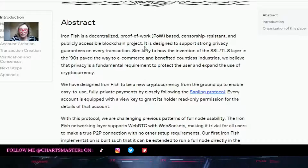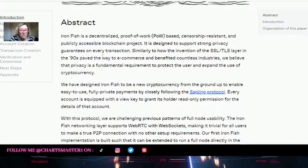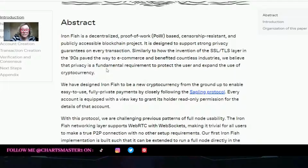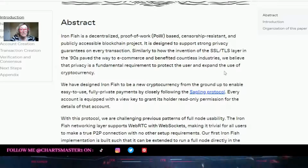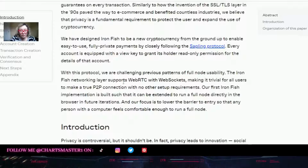Ironfish is a decentralized proof-of-work-based, censorship-resistant, and publicly accessible blockchain project. It is designed to support strong privacy guarantees on every transaction, similarly to how the invention of SSL and TLS layer in the 90s paved the way to e-commerce and benefited countless industries. We believe privacy is a fundamental requirement to protect the user and expand the use of crypto. They have designed Ironfish to be a new crypto from the ground up to enable easy-to-use, fully private payments, closely following the Sapling Protocol. And I encourage you to go in and see what the Sapling Protocol is.